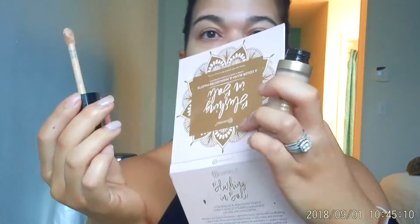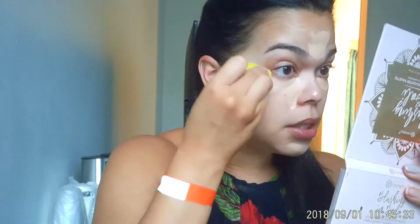So I'm gonna take my Too Faced Born This Way concealer, and I'm going to put that underneath of my under eye area. Anywhere where I have redness. This is kind of going to be like my main coverage. I will put a little bit of the Born This Way foundation on as well, but I want to look a little less than normal. So I'm going to blend this in with my Hank & Henry sponge.